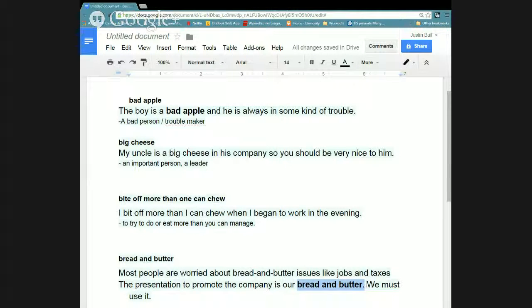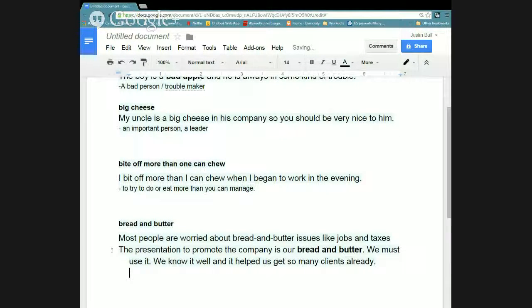So we have to think about the meaning. We must use this bread and butter. I'll even add to this example so you can understand it better. It's our bread and butter. We must use it. We know it well, and it helped us get so many clients already. All right. Most people are worried about bread and butter issues.